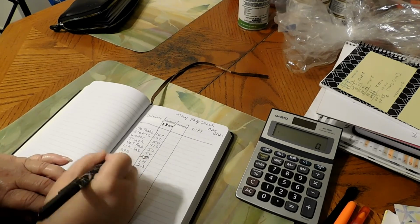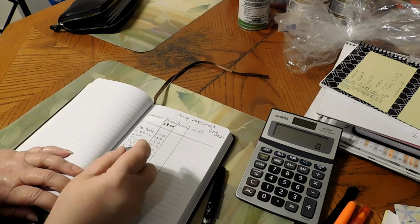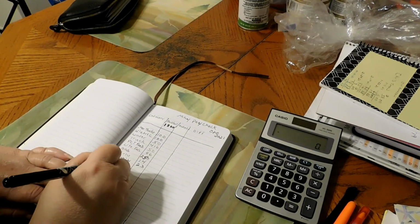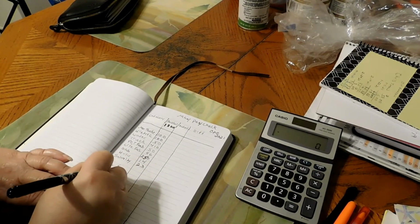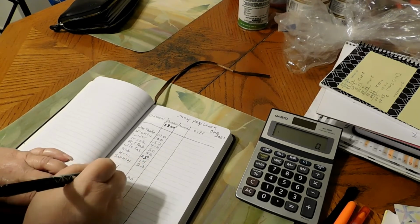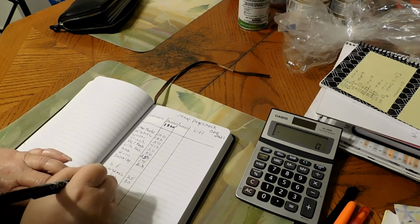Okay, now we have our sinking funds. And what I'm going to do here is list each sinking fund and our cash envelopes. I should have put sinking funds down here. And then we are going to do Christmas. Christmas is going to get $25. We have car insurance. That is going to get $30.